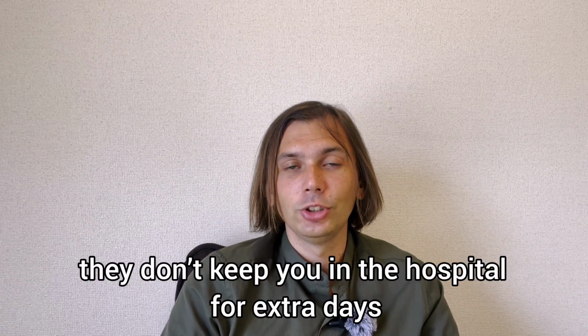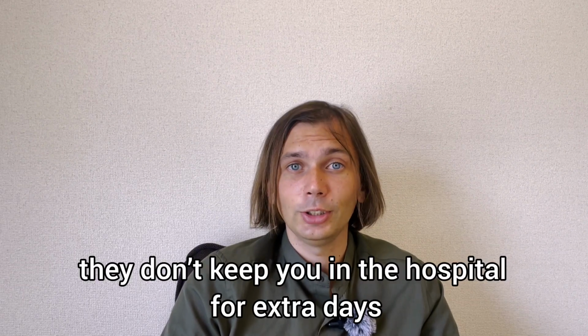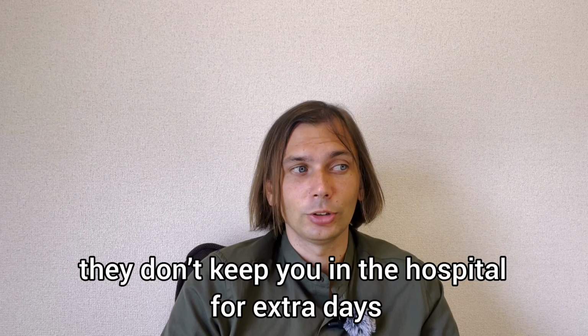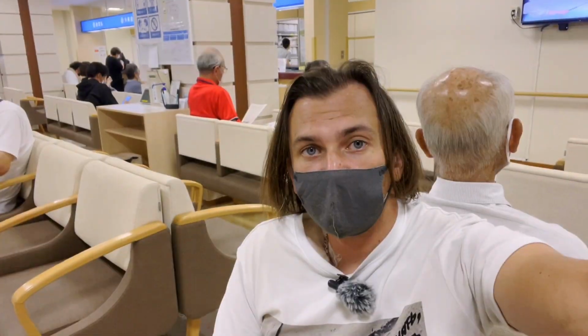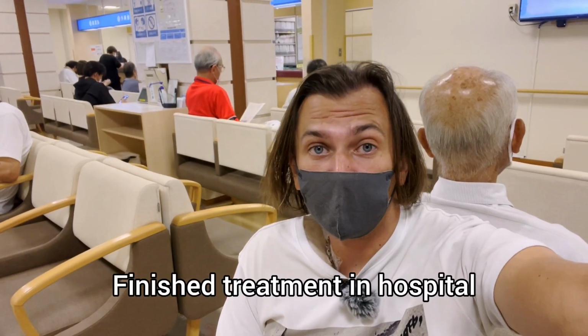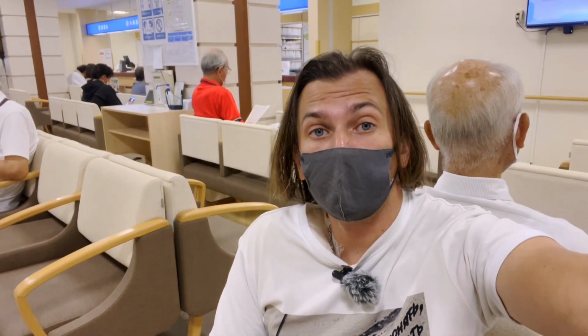That's another 5 points because they don't keep you in the hospital for extra days. If you're comfortable, you can go. If you want, you can stay a little longer. It was great. Here I am finished with my treatment at the hospital. Here's the bandaged shoulder. Everything was done very quickly. I paid for everything and now I'm waiting for a cab. I can say that Japanese hospitals are very comfortable.